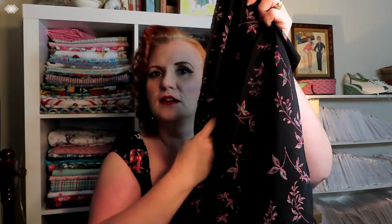It has such absolutely gorgeous drape, and it has very fine, you can hear that little sound. It has little tiny fine lines in it. Solid black back. But isn't it pretty? I love it so much. I love this one. Okay, and I have two more pieces.